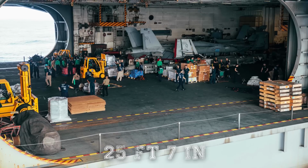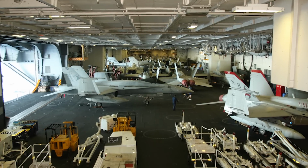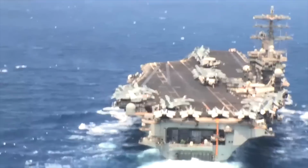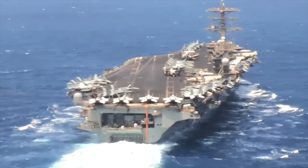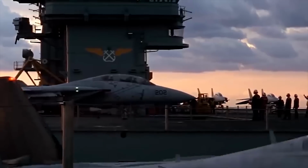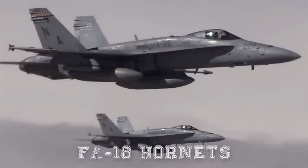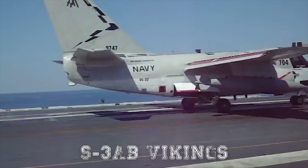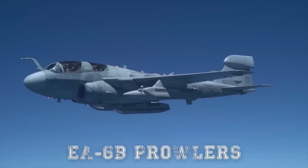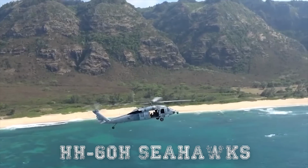The hangar is 25 feet 7 inches, 7.8 meters high, and like those of other U.S. carriers, can accommodate at most only half of the aircraft embarked at any one time. The remainder is spotted on the flight deck in aircraft parks. The standard U.S. Navy Air Wing at the beginning of the 21st century included 20 F-14D Bombcats, Tomcats with a strike role, 36 FA-18 Hornets, 8 S-3AB Vikings, 4 E-2C Hawkeyes, 4 EA-6B Prowlers, 4 SH-60F, and 2 HH-60H Seahawks.